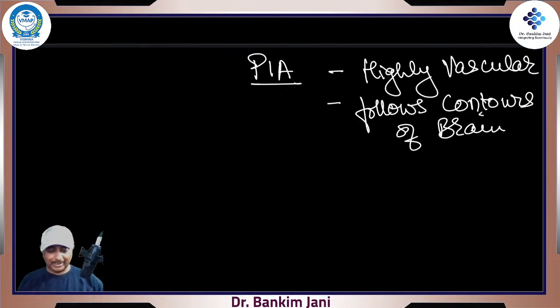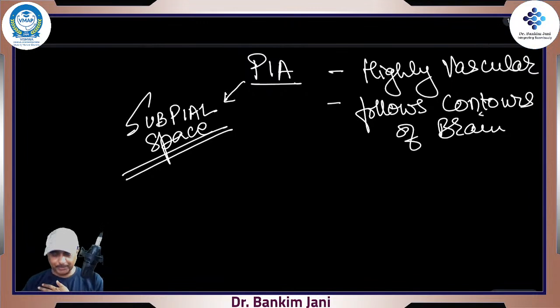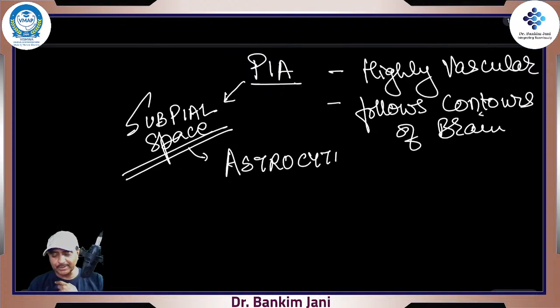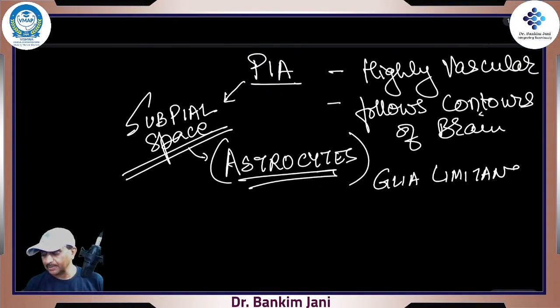But the way we have got the habit of naming all those spaces, underneath the pia, where the brain starts, we'll call this the subpial space. And this is the space where we see our astrocytes. That's where the astrocytes will be. That is also called the glia limitans. So the superficial blood vessels of the brain are related over here, all those superficial blood vessels.